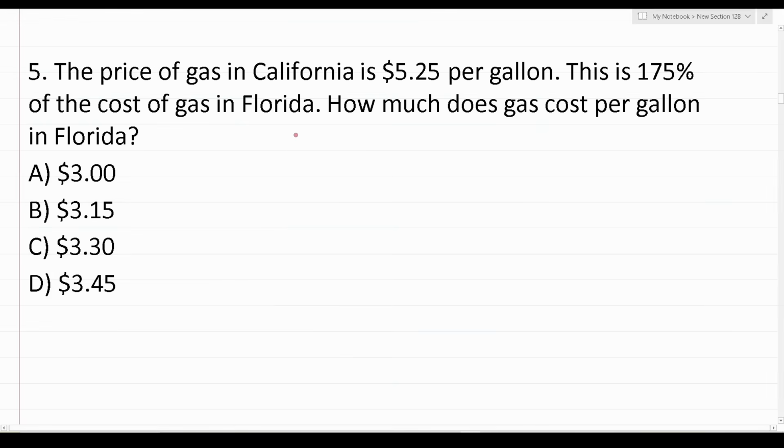All right, so number 5 says the price of gas in California is $5.25 per gallon. This is 175% of the cost of gas in Florida. How much does gas cost per gallon in Florida? All right, so thankfully enough, problems like these generally tell you exactly what operations you have to perform to solve them. In fact, the first thing you want to do is attempt to convert this word problem into an equation that you can then solve. And let's work on doing that.